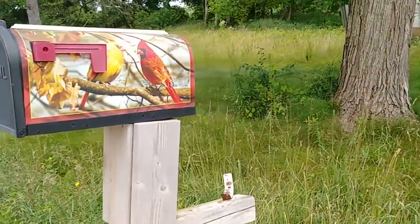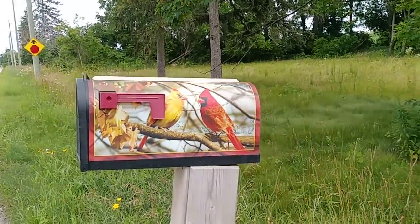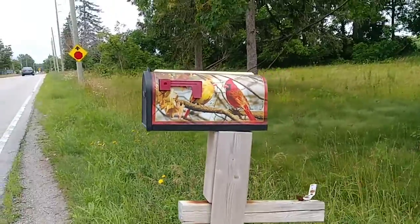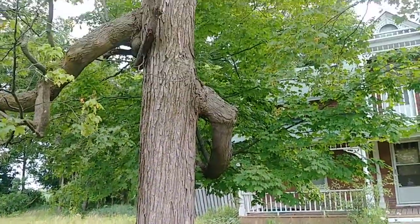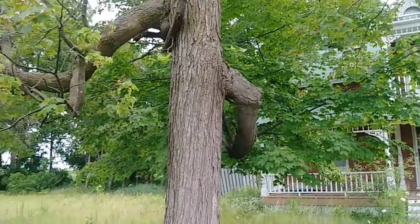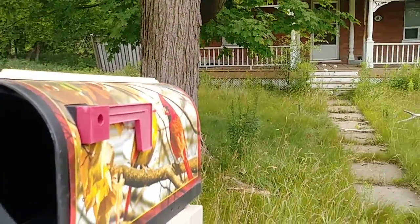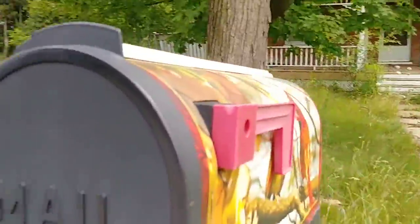Kind of an interesting mailbox with birds on it. Once again, waiting for the car to go by. Here comes some more. No cars until I want to open a mailbox and film it. This tree looks like it has arms on it, like it's almost human. So anyway, that's it for the cars. Let's have a look and see what's in this mailbox. I'm almost frightened to open it up. Well, nothing. So there you go. The fright is over.